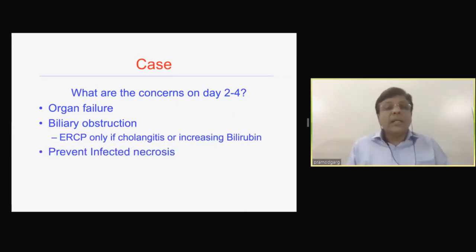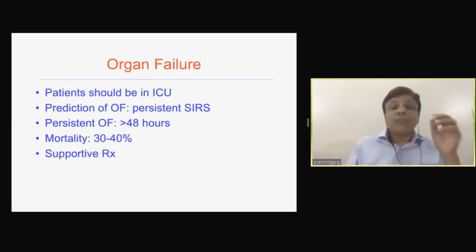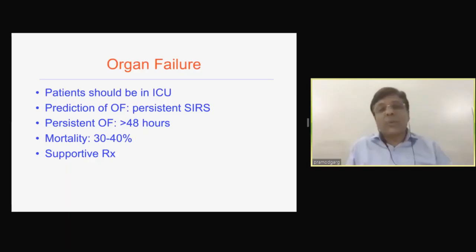So the third concern here is to prevent infected necrosis, and the fourth is nutrition. So for organ failure, the patient has to be in ICU. This patient was managed in ICU. Prediction of organ failure is difficult, but I showed you in the beginning, if a patient has persistent SIRS for more than 48 hours or so, he has a high likelihood that he might develop organ failure and severe acute pancreatitis, because it is the persistent organ failure for more than 48 hours that defines severe pancreatitis.